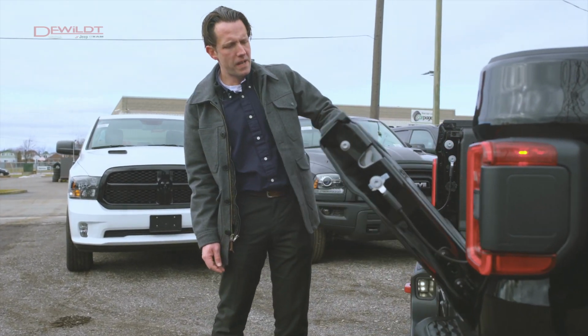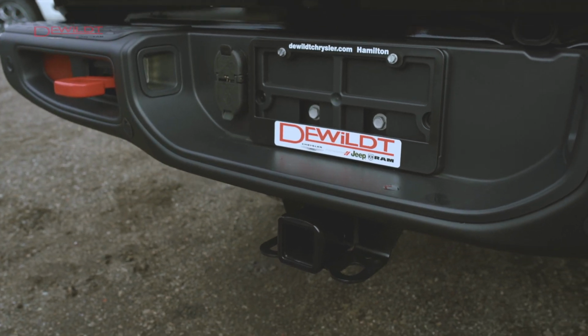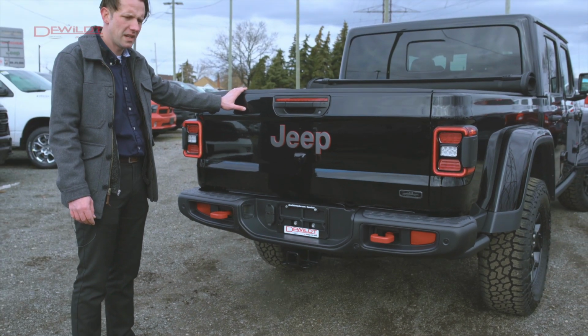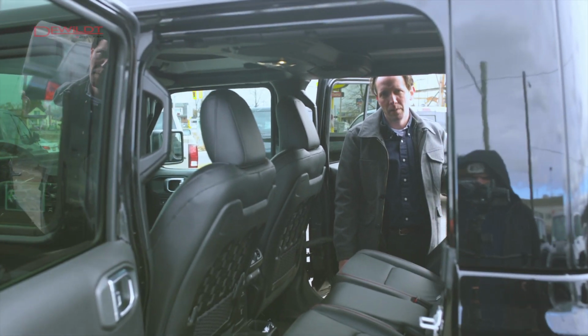So here underneath, once we close this, you'll see it does have the trailer tow package when properly equipped, and this one is. It will tow up to 7,600 pounds, which is the best in its class. So now we're going to take a look inside the Rubicon.